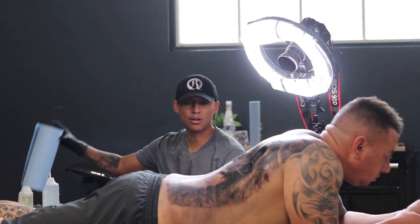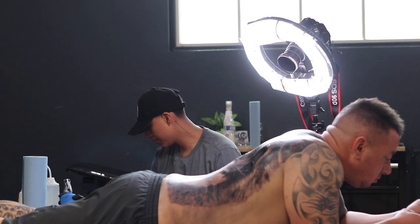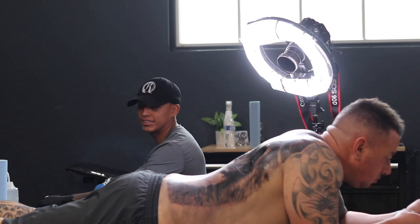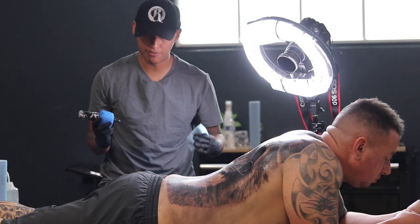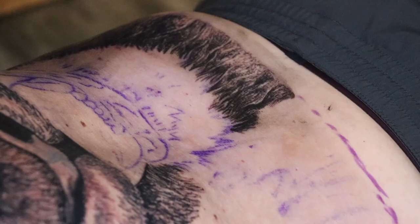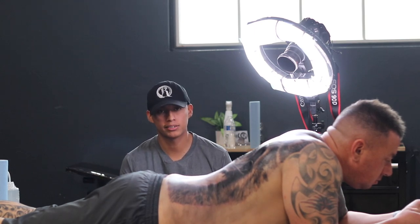Okay, so here we go. I'm using my 14 round liner, and all I'm doing is pretty much the technique I use in every single video, which is the whole scribbling and doing X's and all these things. That's basically what I'm doing with my 14 round liner, my favorite needle. I've been tattooing the whole entire back with a 14 round liner with a 5.0 voltage. It has not changed. I never changed my voltage. It's just 5.0 with the 14 round liner.